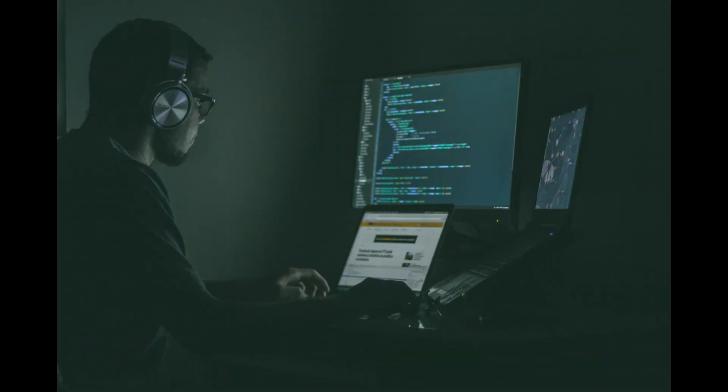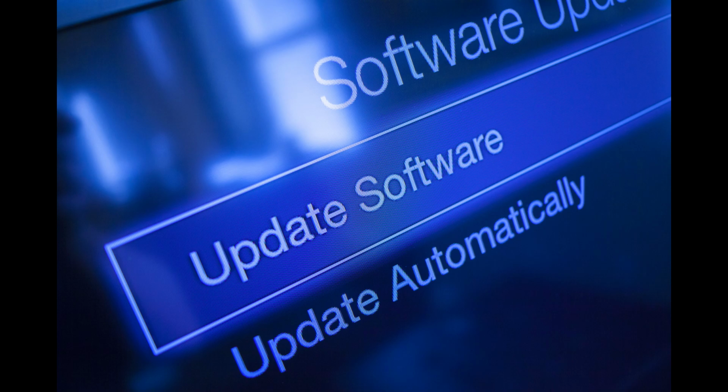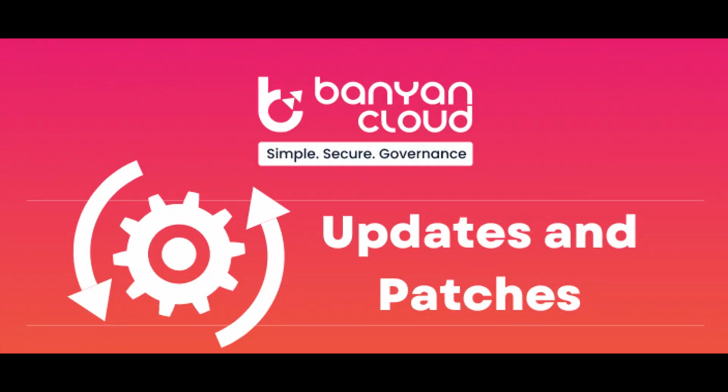Cloud providers regularly release updates to fix security gaps. Enable automatic updates or schedule regular checks to keep your systems patched. Staying up to date is a quick win for cloud security.